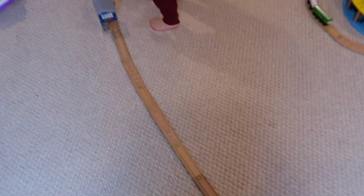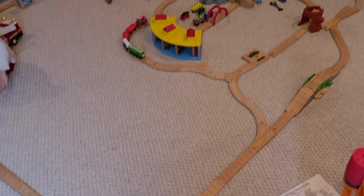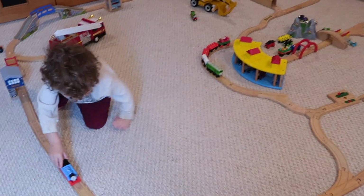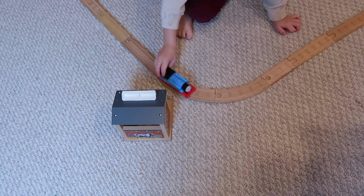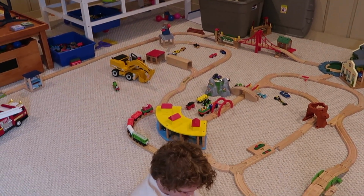All right, well look, let's show them our masterpiece. Wow. Look, oh, a Thomas. That's where Thomas goes. Ta-da! We built a big track today. Oh, there goes Thomas. Well, here's our masterpiece for today.